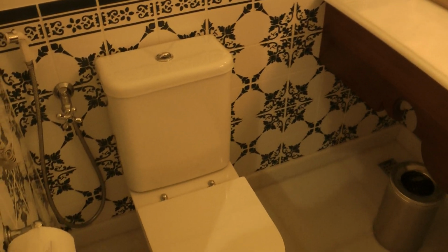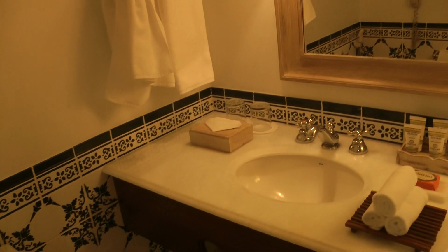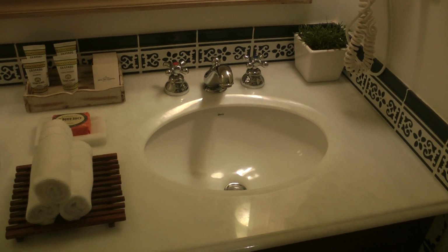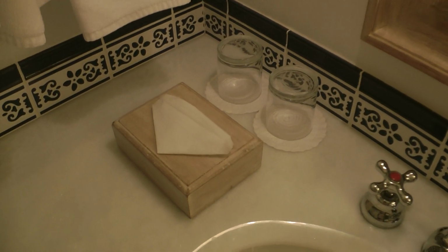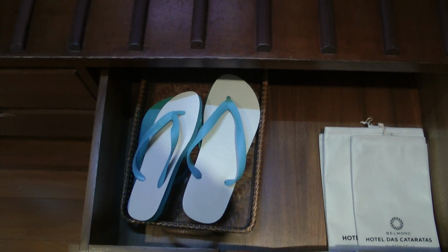And this is the room itself, the bathroom, although it doesn't have a bath, it just has a sit-in shower. There is no bath here, and it does have all the usual goodies. And you get a complimentary pair of flip-flops which you could take with you if you wish.